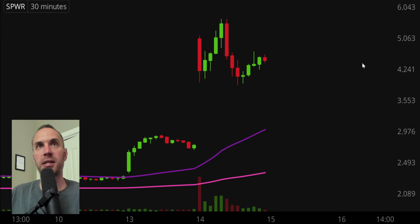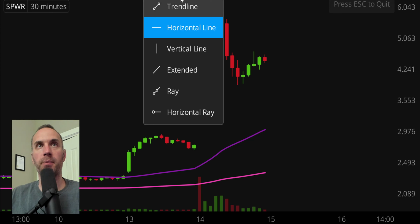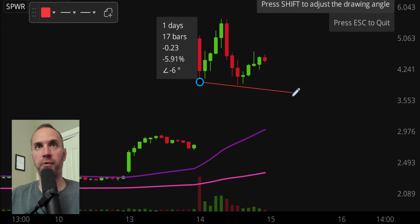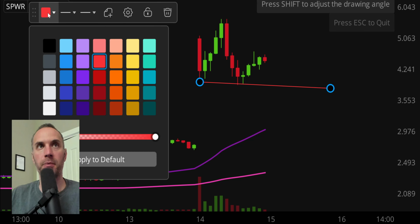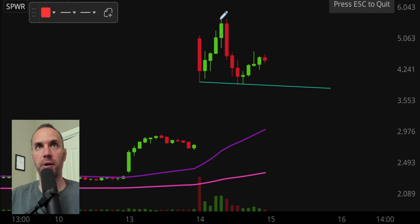Next, SPWR, and we have ourselves another nice pattern here. So I'm going to go through this a little quicker, as we've already talked about this before. So let's get our level of support into play. There we go. Let's get our area of resistance into play.